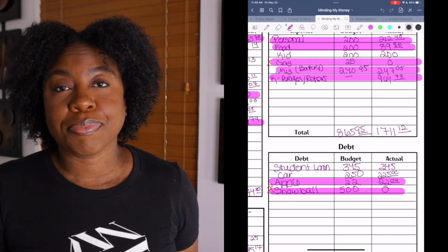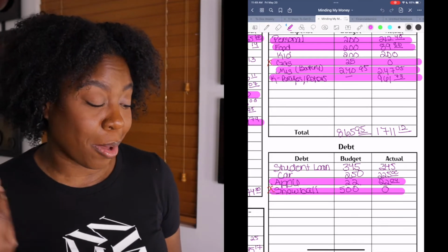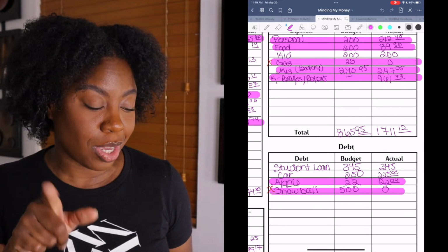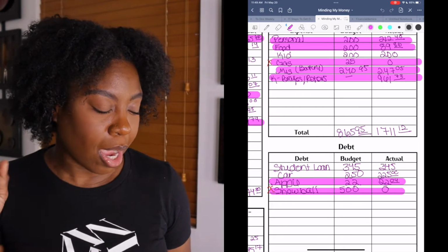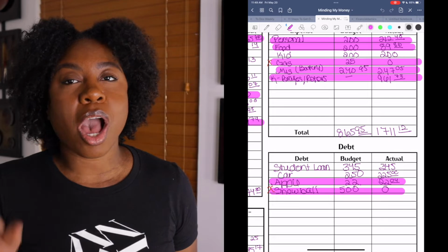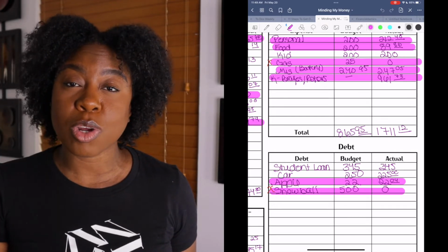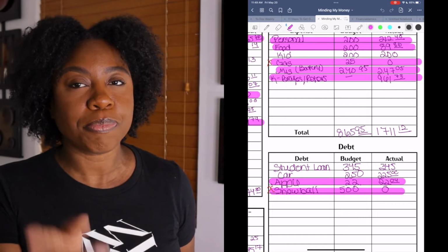Truthfully, since January, I have not done that. So this time I didn't put any money towards gas. You see it coming up. Why? All right, so miscellaneous. I always put any extra money in miscellaneous. My miscellaneous was actually calculated wrong because debt was calculated wrong.